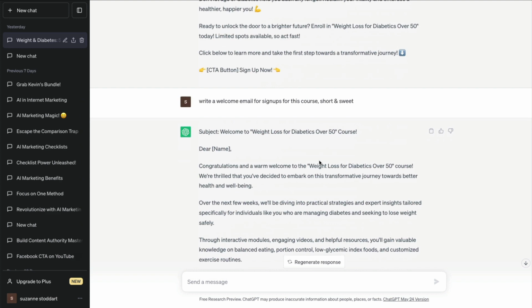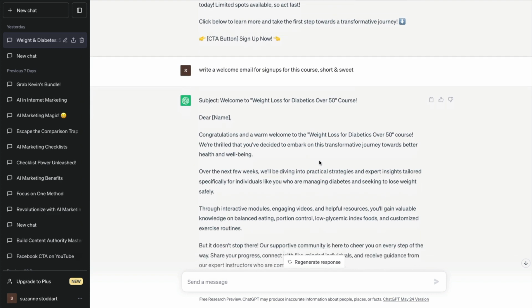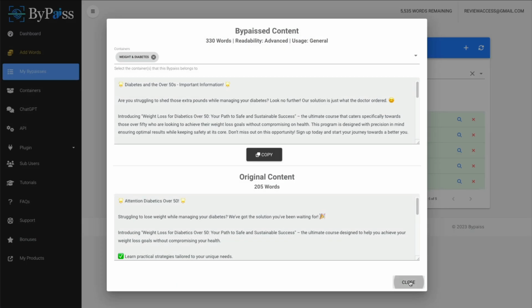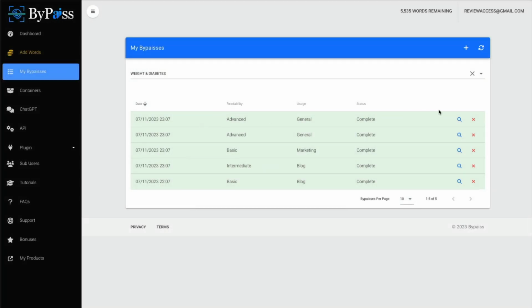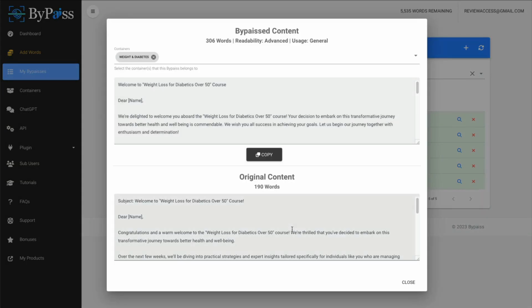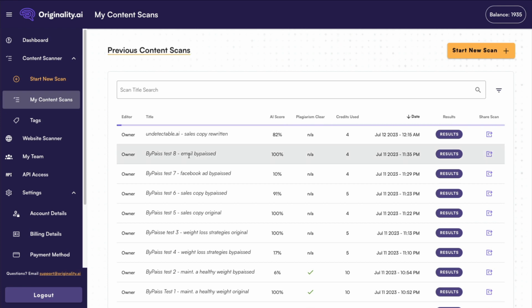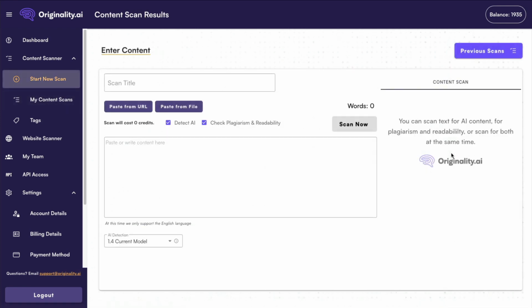And then I did a final test. And this time I asked it to write me a welcome email for anyone who had maybe signed up to my course. Coming back into the software, this was the last test I did. Okay, I pasted in the original and it rewrote it. It gave me a much longer email. It started out 190 words. It now came out to 306 words. And when I tested it, these were the bypass results.